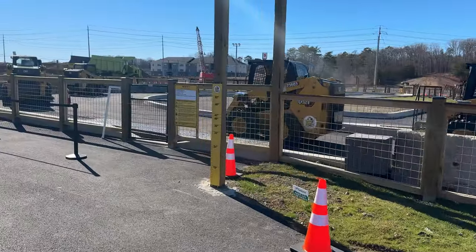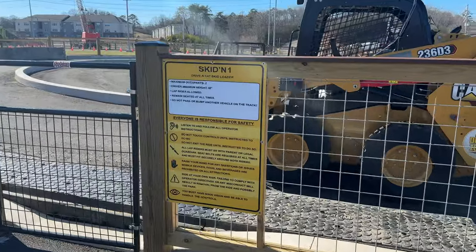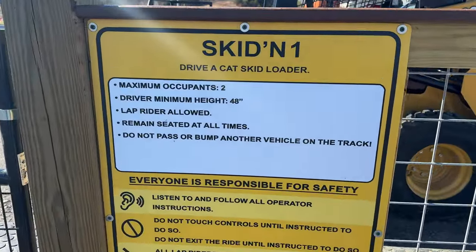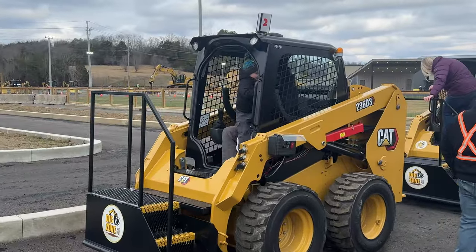Across from the pavement rollers, we come to Skid'n 1, where you can drive a Cat skid loader with a driver minimum height of 48 inches, but you can have a little one on your lap. How little of a kid can you have with you on this? As small as you would like that you can hold them.